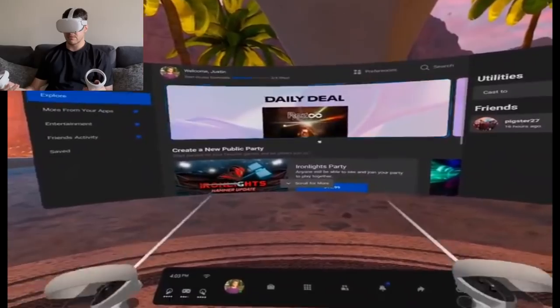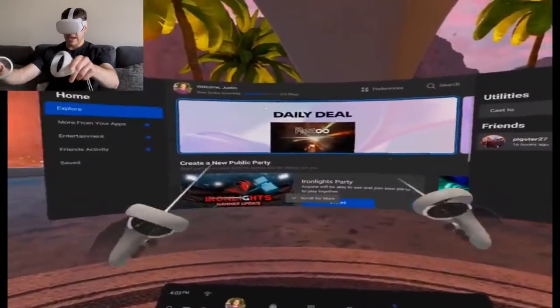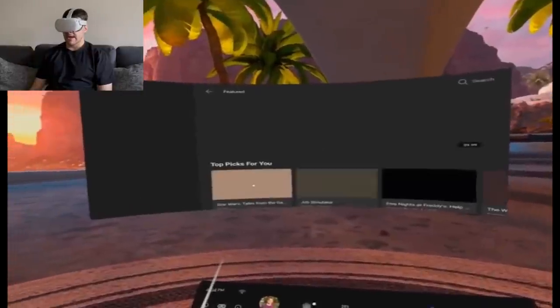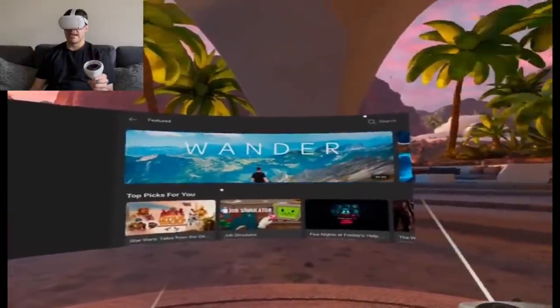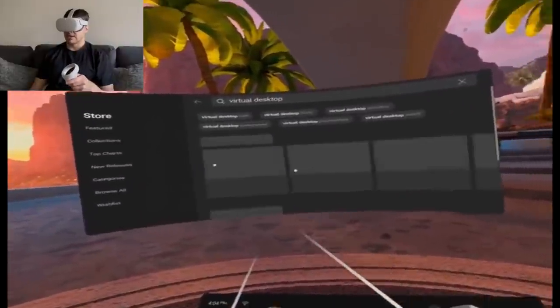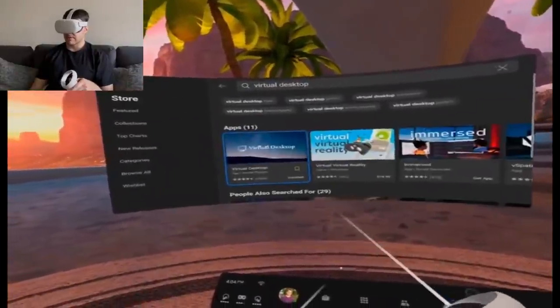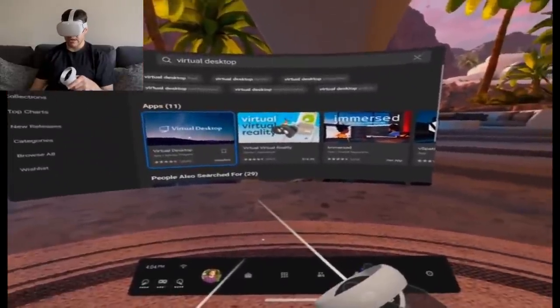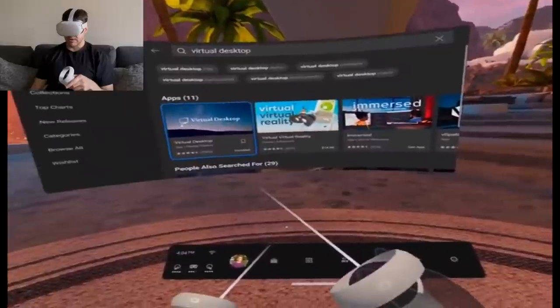So you should be able to see what I'm seeing. You see my controllers and you see here I am on the App Store. So let's go to the store right here and let's search Virtual Desktop right here. So this is the application that I'm using right here, Virtual Desktop. I believe it was like $10 or $20, but I will tell you, it's pretty worth it.